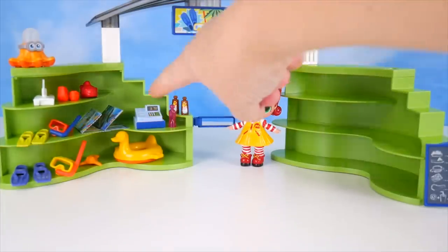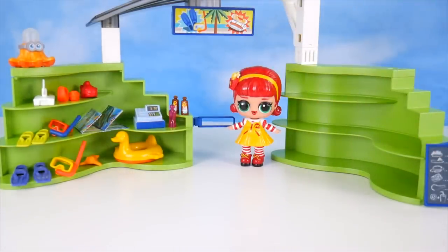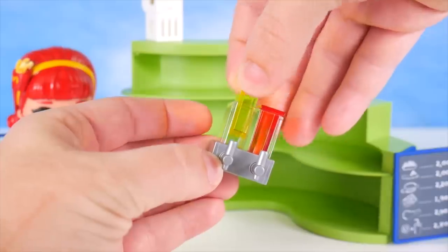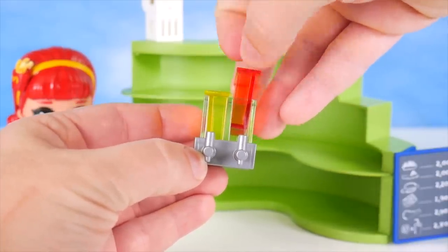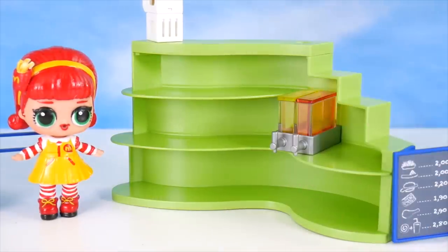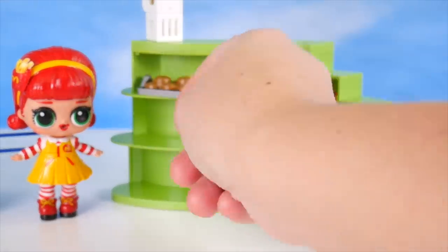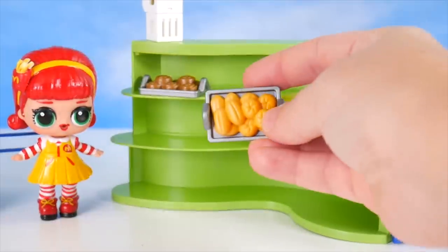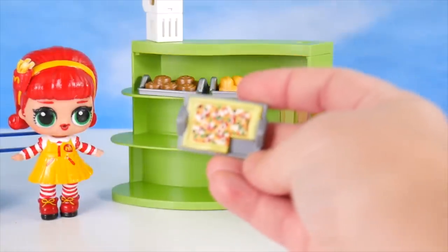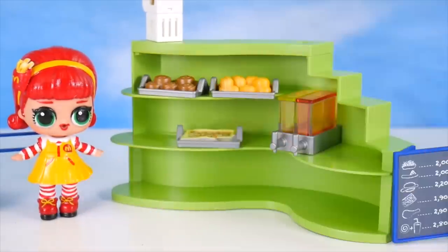Now that we've set up one side, it's time to set up the food. My favorite part. We've got our drink dispenser. Looks like maybe we have a lemonade and maybe a fruit punch over here. That could be good and refreshing on a summer day. I also have a tray of cinnamon rolls. Love those. And a tray of like hamburger, hot dog buns. Some people might want pizza, so we'll leave some of that on a tray here.